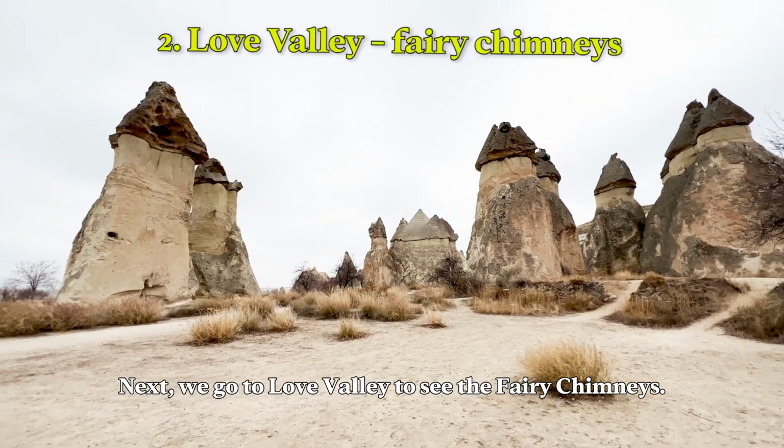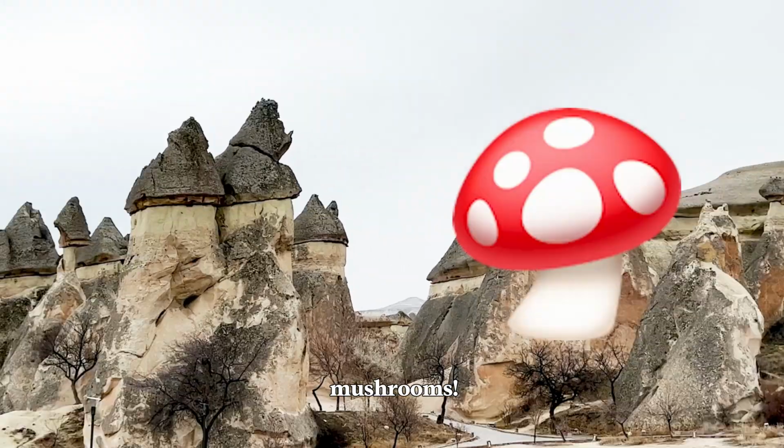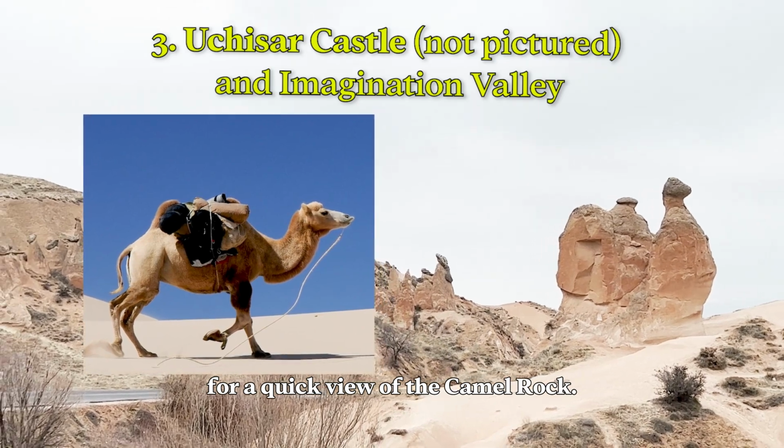Next, we go to Love Valley to see the fairy chimneys, these super unique formations that look like mushrooms. They're just mushrooms. What do you see? We also stop by Uchisar Castle and Imagination Valley for a quick view of the Camel Rock.